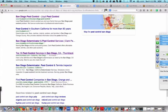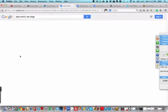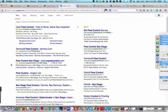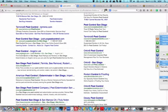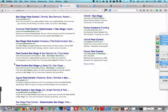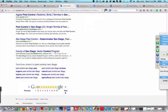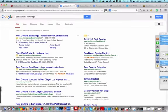I'm going to assume that Thumbtack is a citation. Pay attention to what they say down here. For pest control, these are what people are searching, so they're putting other suggestions down here. Now, just pest control San Diego Yelp. Let's take a look at the first 3 pages and see if we can see any other citations that have come up. Angie's List, that's another one, but that's a paid one. And we'll go one more. I like to go for the first 3 pages, just to see what's up there.